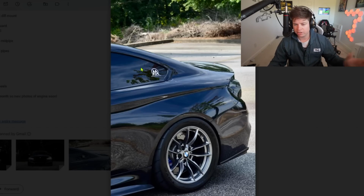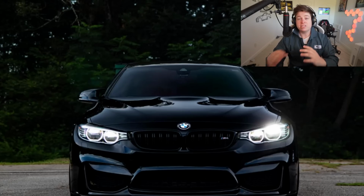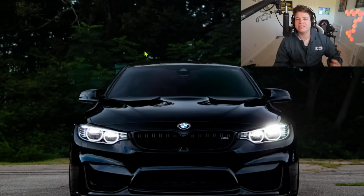You look at the F82 and then you look at the G80, and they're two vastly different looking cars. But yet you could still tell that they're both BMWs. And then you look at the S550 and you look at the S650 Mustangs, and then you just think that someone put a body kit on an S550. That's how I see it.